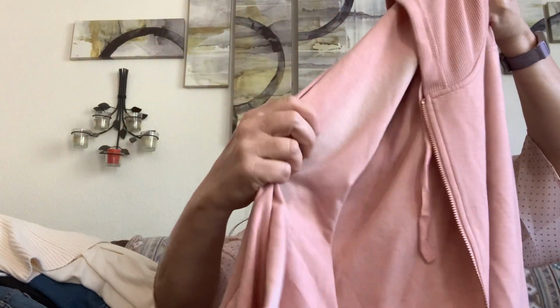It's by Logo Lounge, and it is so, so soft. And then I kind of like the back on it. I don't know if you can see the sides and the back, like the little darty. So I have this one.